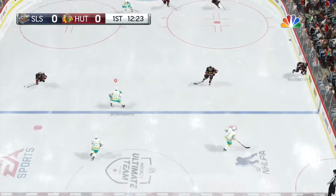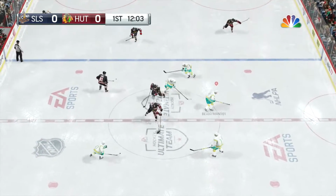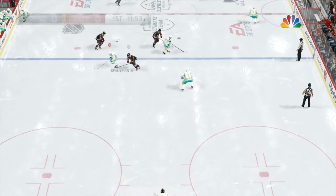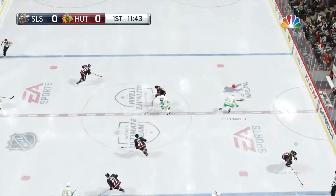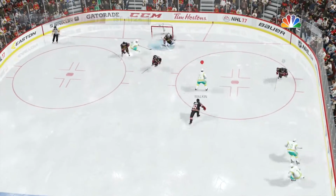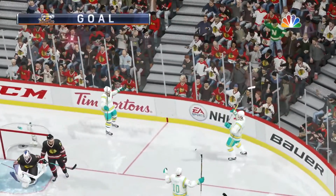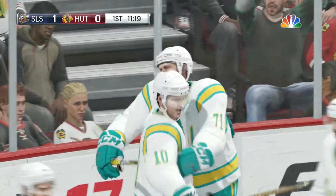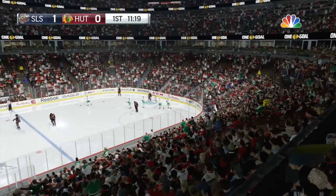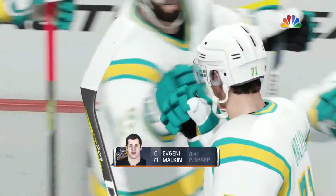Lundqvist plays it out. Pietrangelo plays it to Pacioretty. Malkin manages to get the puck. It squirms loose and Patrick Sharp comes away with it. Skates up the wing. Lays it off to Malkin, who manages to squeeze it through Lundqvist's five hole. And the Seals take a 1-0 lead. Henrik Lundqvist is going to be a little bit disappointed about that.